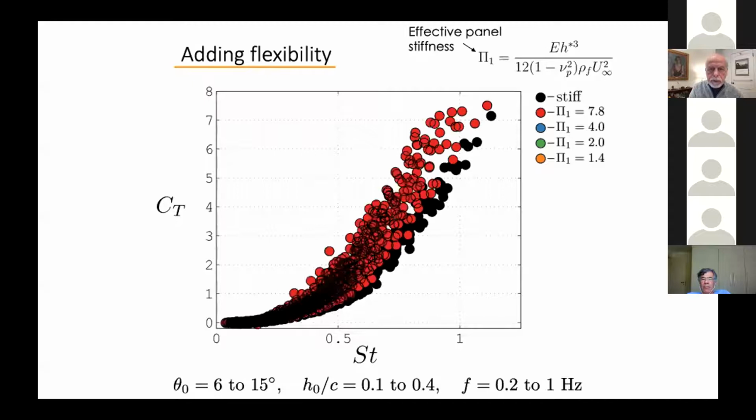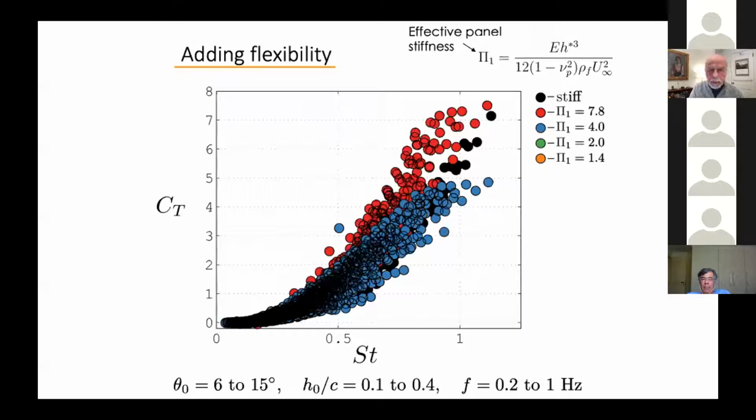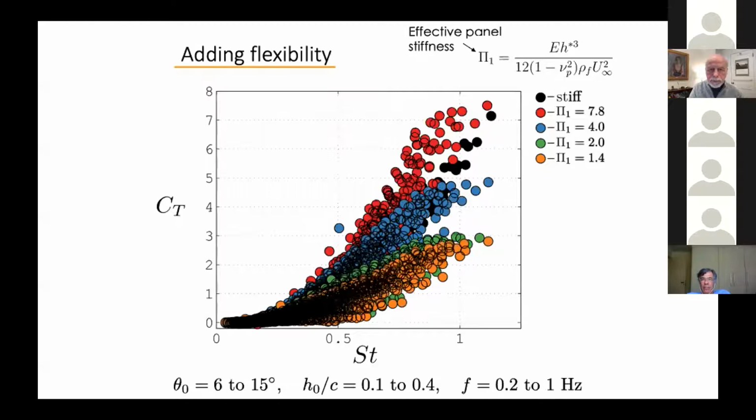This is good news, right? And then we decrease the stiffness some more and suddenly we've lost some thrust. And you can imagine the panel is simply too soft to effectively push fluid around. And as you decrease the stiffness more and more, you decrease the thrust coefficient as well. Now, what does that mean in terms of fish? Well, the fish are probably somewhere between the red and the blue.